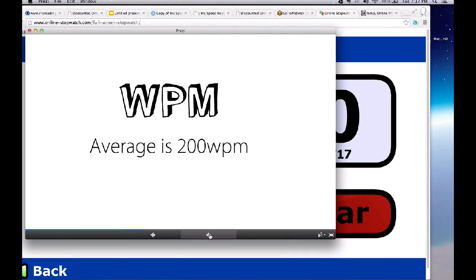So if you're around this range, and most of our students who start off these workshops are around this range right here, unless you tend to read a lot for your career, you will probably be in this range right here. If you're in this range, then you're at the average reading speed. Now, the average reading speed has actually gone down since the 50s.